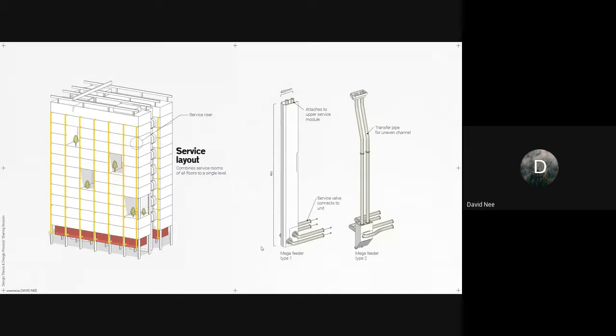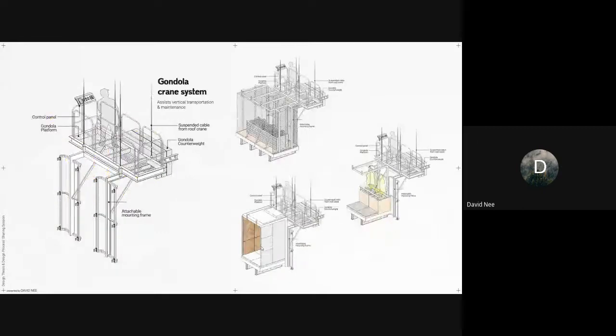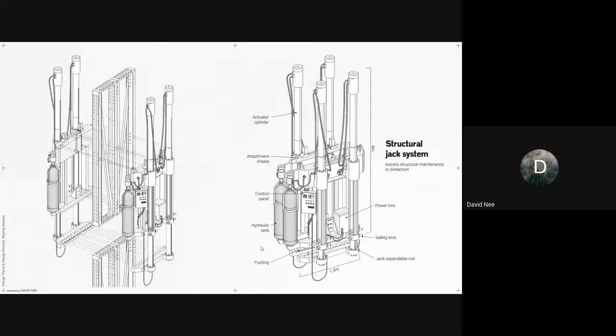So instead of having a service room on every floor, we bring it down to a centralized floor. The riser will be designed in the form of modules as well, which can be assembled during the extraction of structural components in the future. And since the building is designed to change constantly, I also came up with the design of a supportive mechanism as part of the building utility to ease the work, together with the structural jack systems.